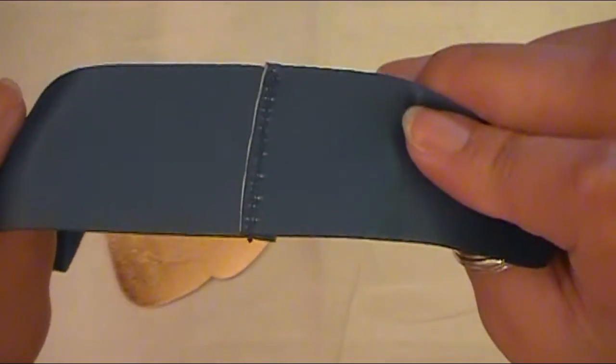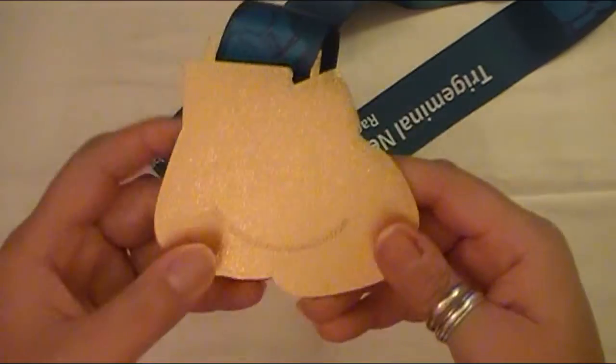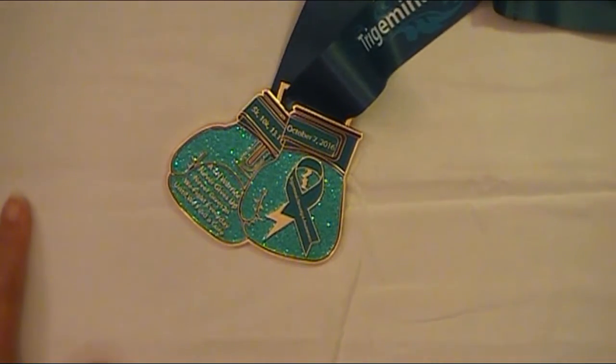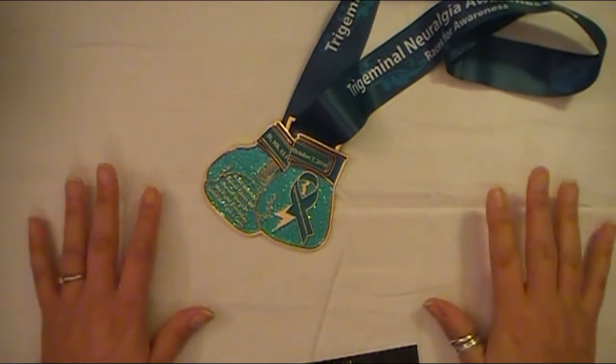This, you can see here, is how they put it together. And it also has racesforawareness.com on the back side. So this is just really cool, and I'll go ahead and zoom out just a little bit. I wanted you to take a look at that a little bit closer. So ignore my very wrinkly piece of white fabric.